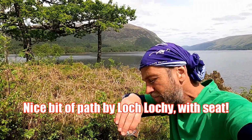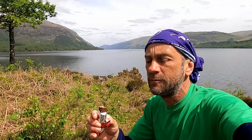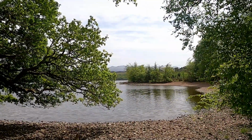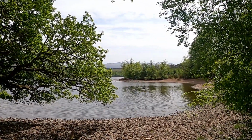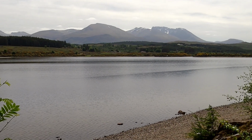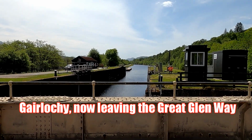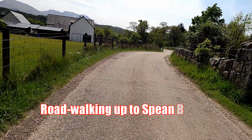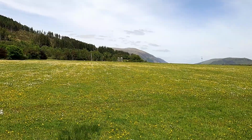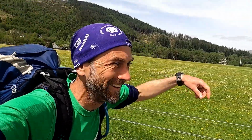I was ready for this. Perfectly positioned bench as well. And an excuse to eat the chocolate before it melts. A much closer view of Ben Nevis now. I love this field of daisies and buttercups. I haven't seen much of that for a while. After 2 weeks on the Cape Wrath Trail, that's exotic and lush.